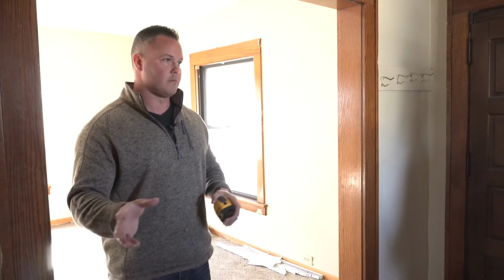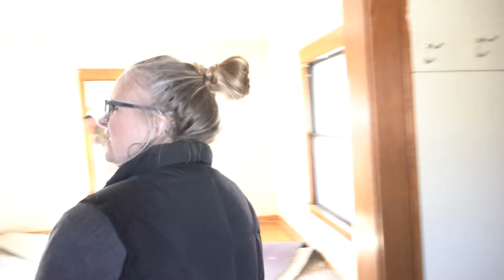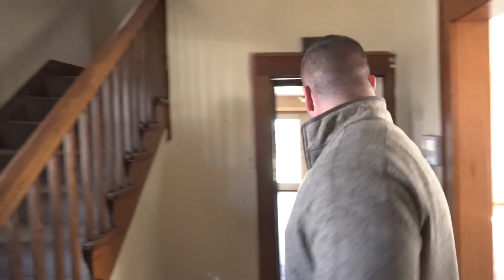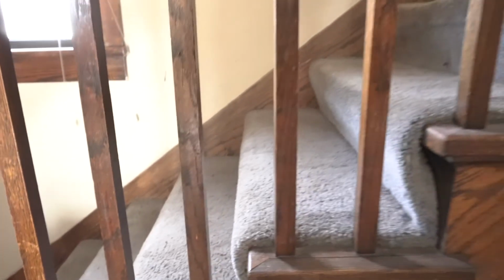So, anything else in this area? What about the stairs? Security system, what do you got there? I think we'll probably take that down. I think probably you're going to go to the carpet upstairs, so plan to carpet the stairs.